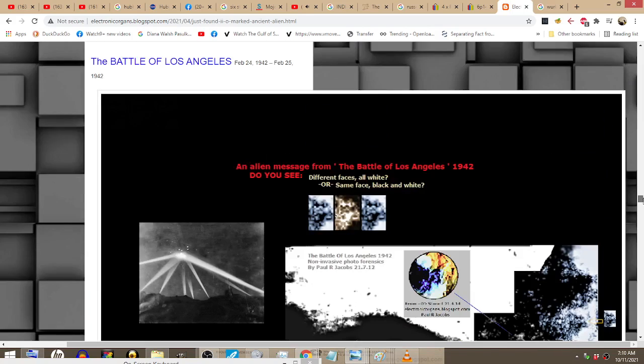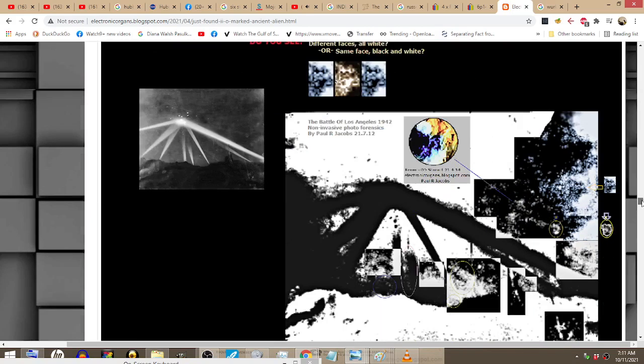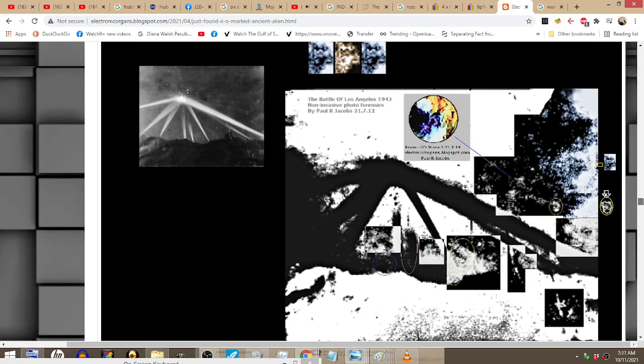After about 10 weeks of learning how to use the software, I thought, let me apply it to a UFO photograph. I did. This is the Battle of Los Angeles in 1942, and these are all our spotlights shining on UFO. It was a two-day situation, and my rendering with the image software revealed quite a bit.